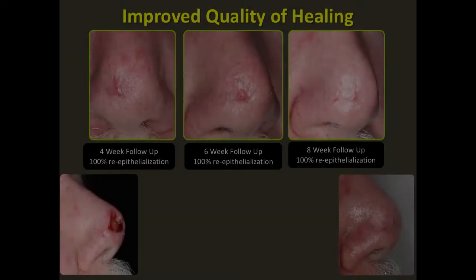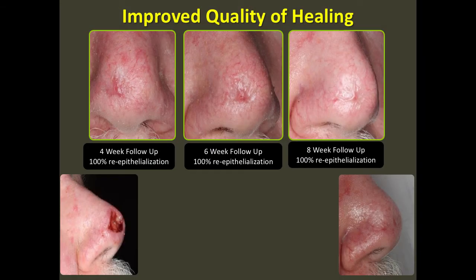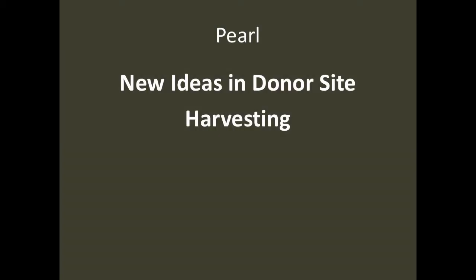be the clinical experience. And similarly, in somebody with a nose defect, complete healing, and actually what's thought to be a better cosmetic result in follow-up, perhaps because you're using full-thickness skin and getting less contracture, for example. Now, so that's the idea of creating a scarless donor site.